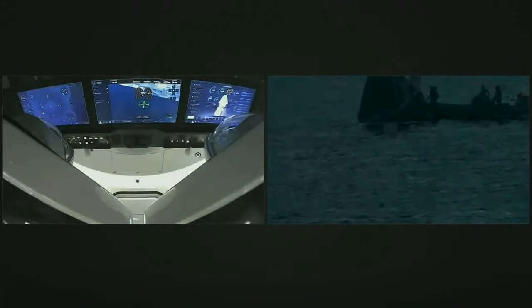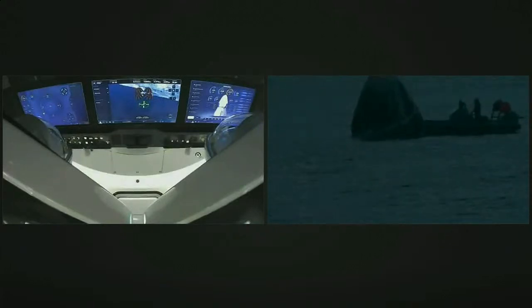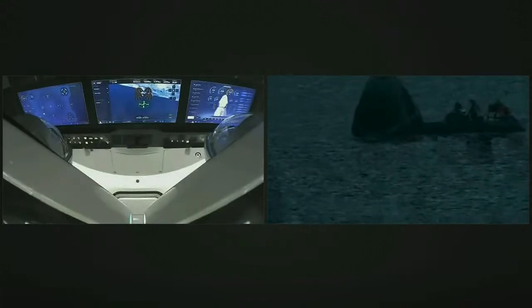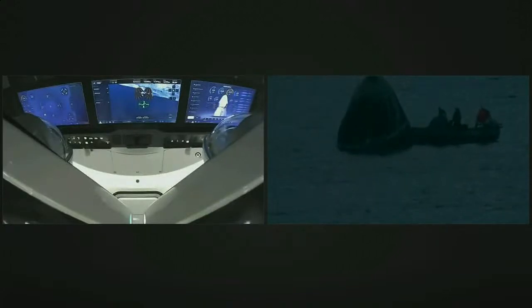They lifted off on Wednesday, expected to be in space for about 3 days. They were able to perform some science experiments. They were able to do some charity events. This mission was all for a fundraiser for St. Jude Children's Research Hospital. So they got to talk to some St. Jude patients live while in space and doing backflips.